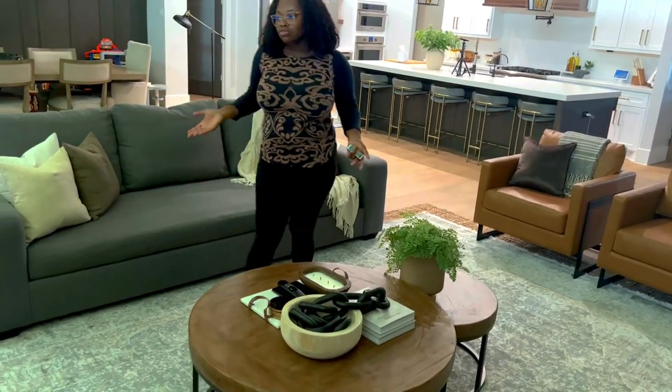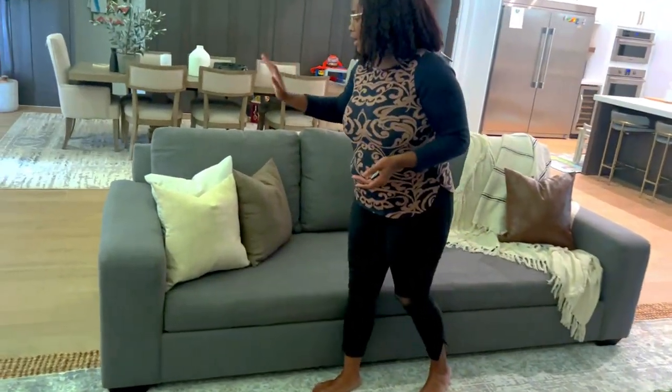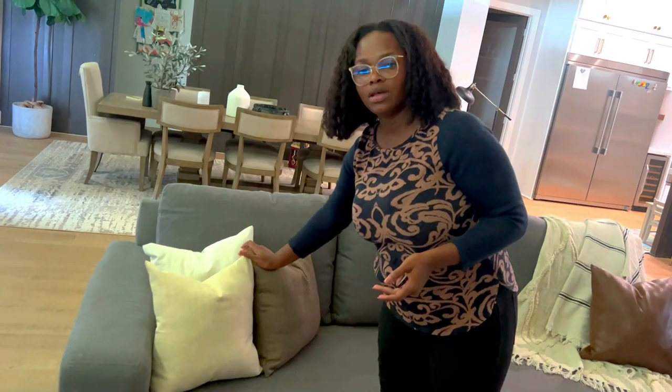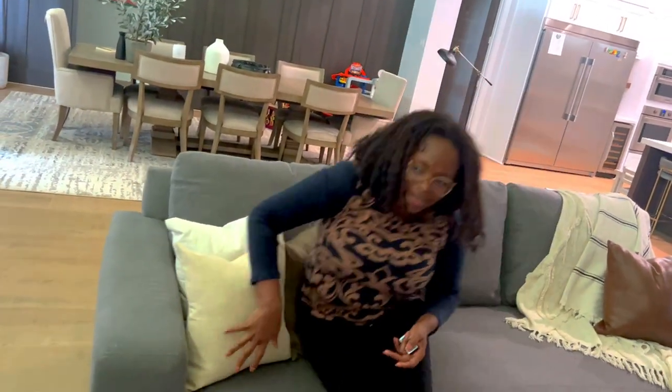But I just really love how this turned out. This is part of our Anywhere Linen Throw Pillow collection, and they're soft, they're squishy, they're comfy. This is kind of where we just hang out all the time.